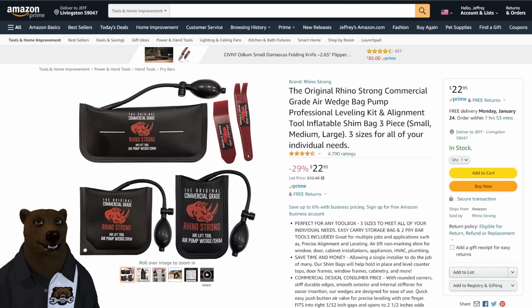Next up, this one, the Rhino Air one. I know I just talked about these recently. They're a huge hit. They're great for leveling cabinets and appliances and stuff like that, where you just need to get a little bit of precision in leveling something so you can run that bolt or whatnot. This is a great tool for that. $22.95 on this set.